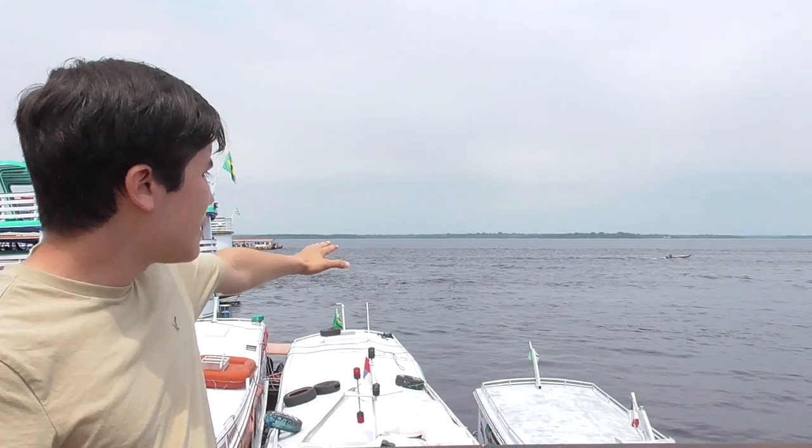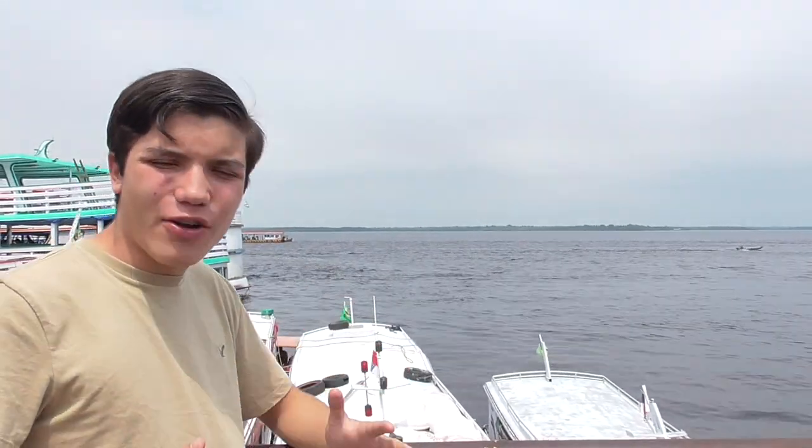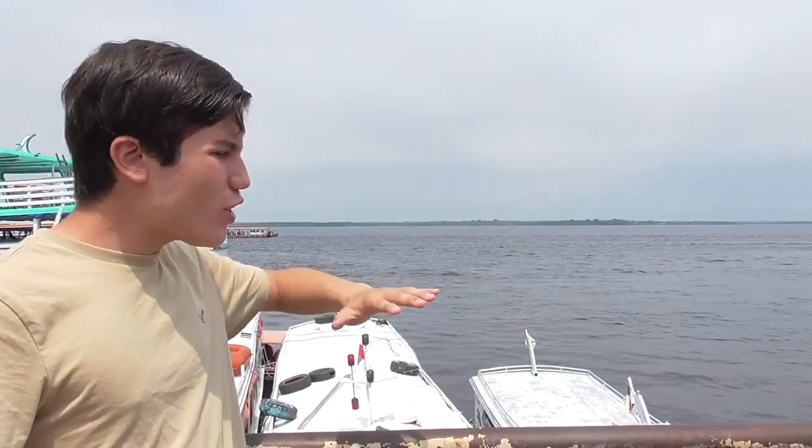I'm Emilio Pasmino, and today we're in the Amazonian port city of Manaus. And behind me is the Rio Negro, known as the Black River. And this river harbors a really huge diversity of fish species. I believe it is over 450.